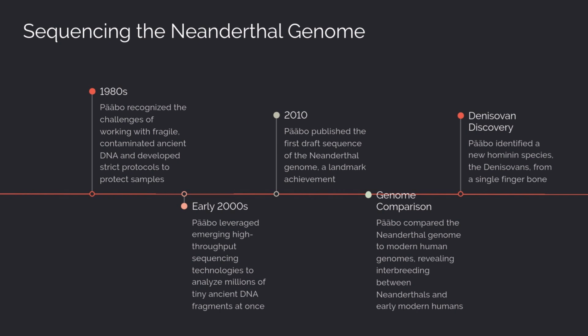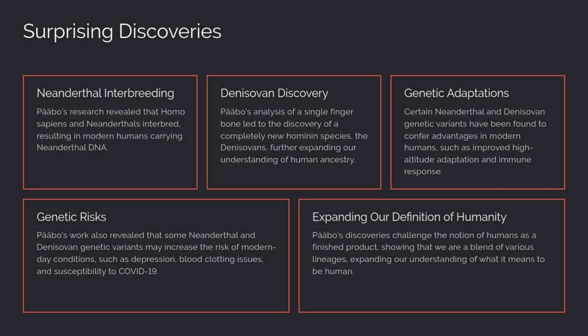But finding out that we have this Neanderthal DNA opened up a whole new area of research. We're not just studying Neanderthals in isolation anymore. We're trying to figure out what those ancient genes are doing in us right now. Could be good, could be bad. Okay, now that's what I'm talking about. That's the really interesting part.